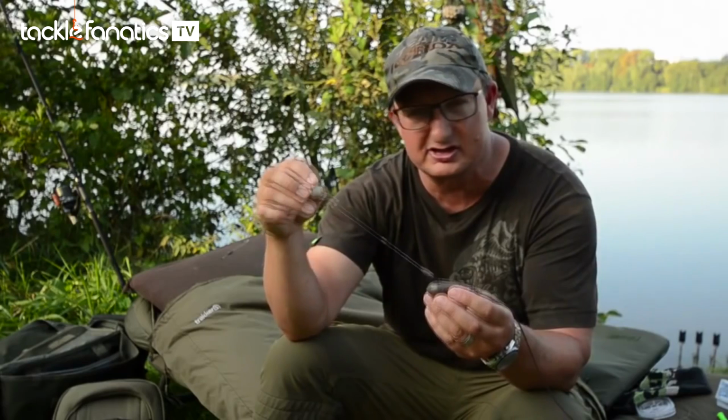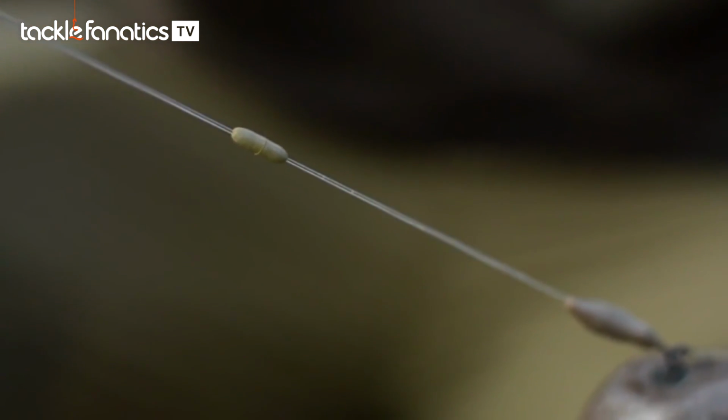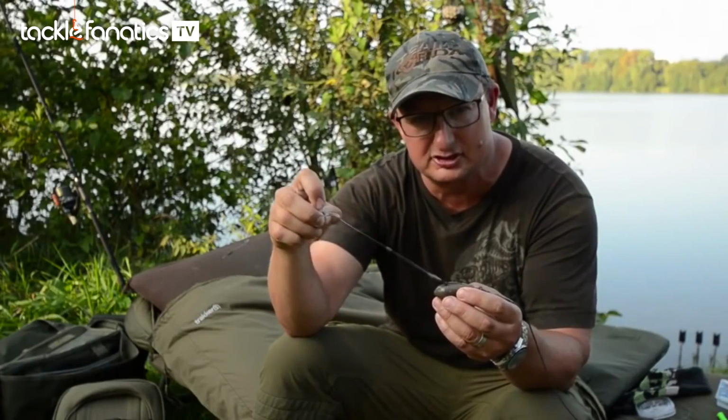I've got a hook link of about 6 inches because I'm fishing on a hard bottom. I've got a sinker in the middle of it just to help everything sit down flat. I don't put it near the hook anymore because it makes the hook sink too quickly.